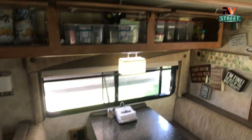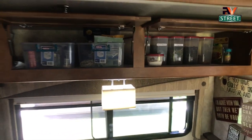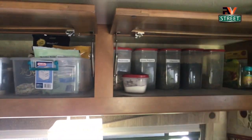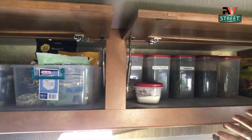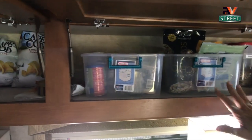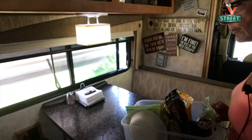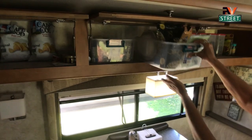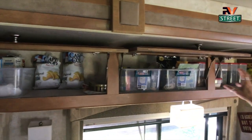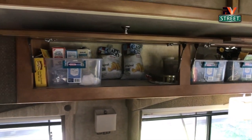I thought I would give you a glimpse of how I store things. Everything that I do, I tend to put into bins. These are all of my dried herbs and spices and whatnot. But I tend to put everything in these bins so I can just grab them, slide them out, get what I need, and put it back in. It's very neat, very organized. Things are not rolling around.